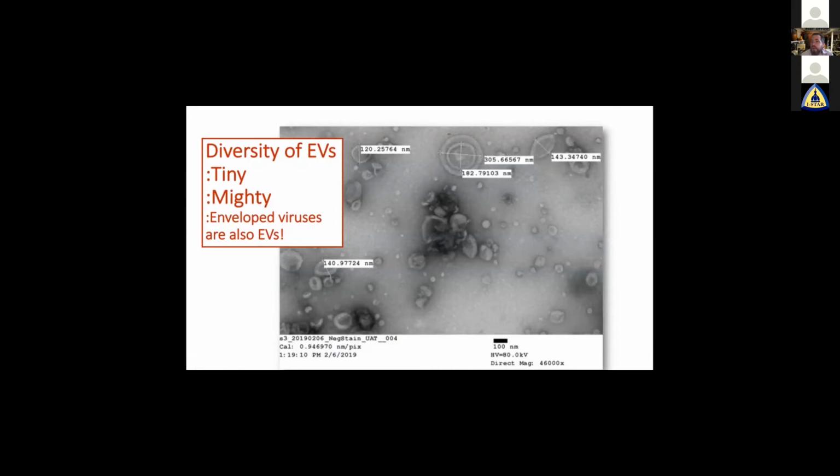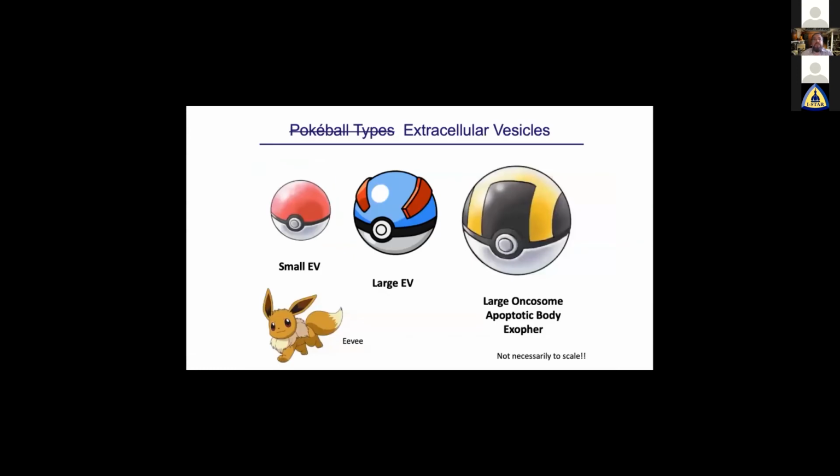And I think we're going to hear more about envelope viruses like coronavirus later today as well. And I would say that envelope viruses themselves are EVs because they are being produced by the cell using the same biogenesis pathways.